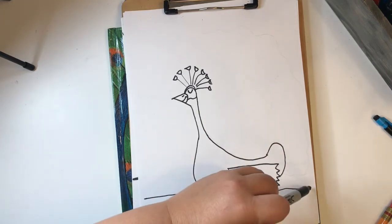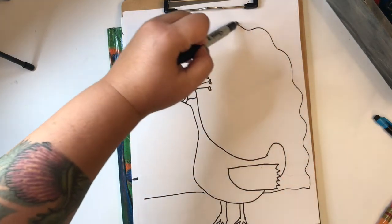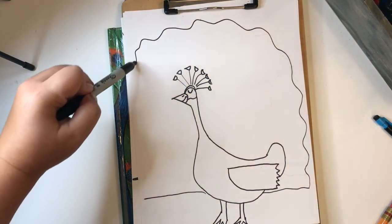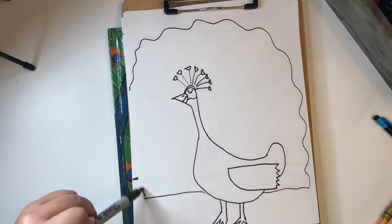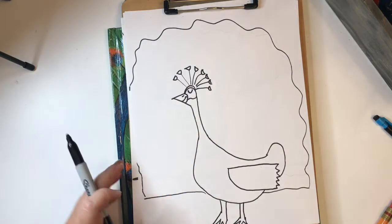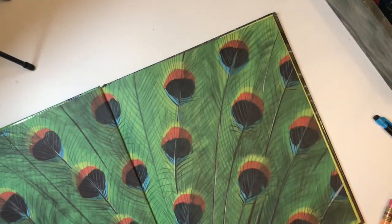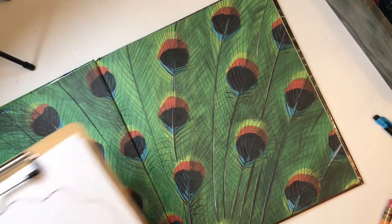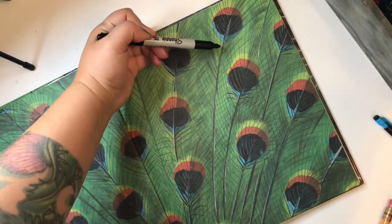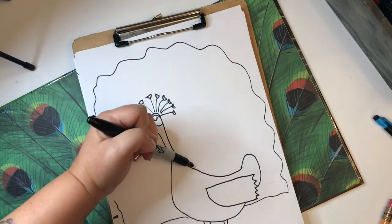And now for the fun part, you just kind of take your pen and go nuts, making a big tail behind him, okay? Mine kind of ran off the page, but that's all right. So there's his big tail. And now you can draw some peacock feathers on it. So I want to flip to this inside page so you can kind of see what those look like. Again, we're just having fun, but it's kind of like one long stick and a circle up here with some colors in it, okay? So you can do that all over the tail.